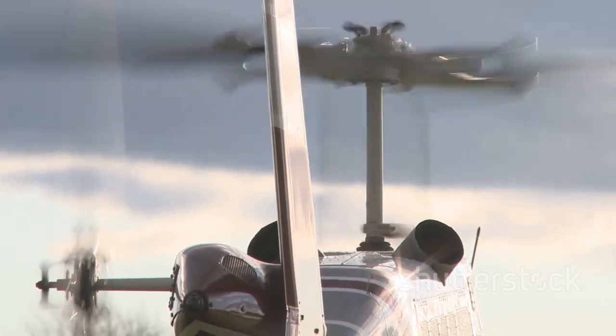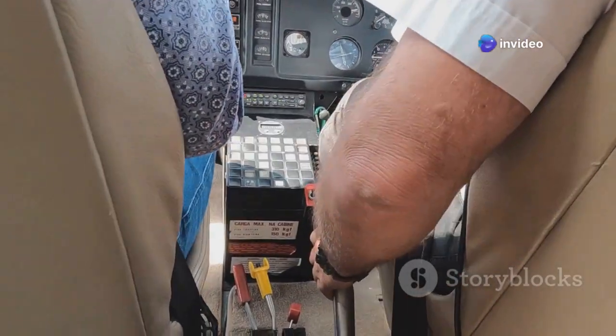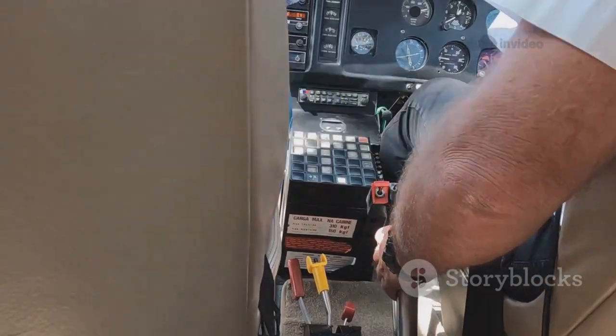Helicopter engines work very hard to keep those big rotors spinning, ensuring the aircraft stays aloft. If the engine fails, the pilot needs a backup plan. And that plan is called autorotation, a critical emergency procedure.